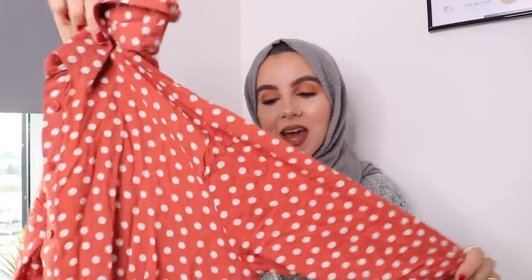Okay guys, so the next item is a true definition of autumn, and I literally fell in love as soon as I saw it. I was like, oh my god, I need this. It's basically a long sleeve shirt dress, and it looks like that. It kind of flows and looks really, really nice. With this dress, oh my god, it just makes you look so slim.